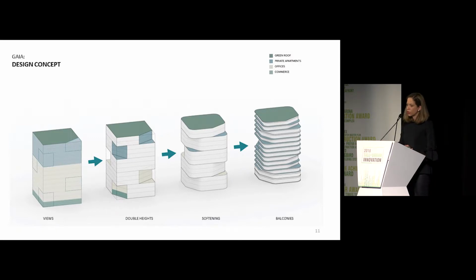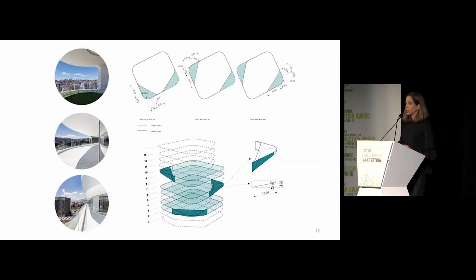Then we start taking particular corners to make double and triple height spaces that connect directly back to the city, where those spaces are typically dead zones. Then we start softening the form to create the language that we wanted, and give balconies and unique spaces to every single unit of the building. Here are the shapes of the floor plates. We repeated the floor plates for efficiency in construction.